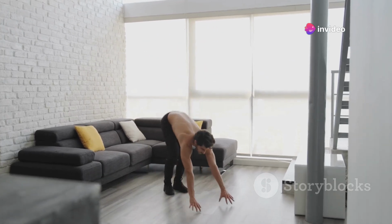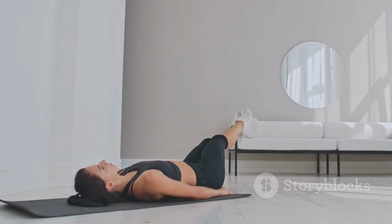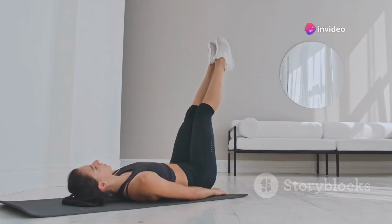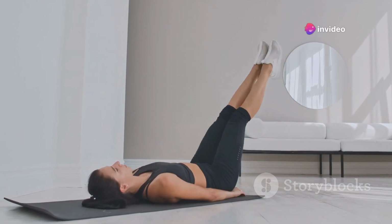Section 6. The power of short workouts: making fitness fit. One of the biggest advantages of apartment training is the ability to fit workouts into your busy schedule. You don't need hours of gym time to see results. Short, intense workouts can be incredibly effective for building muscle and burning fat.